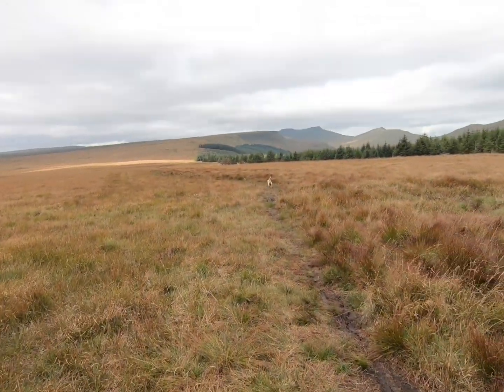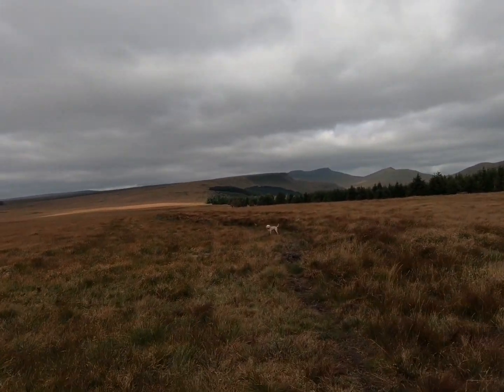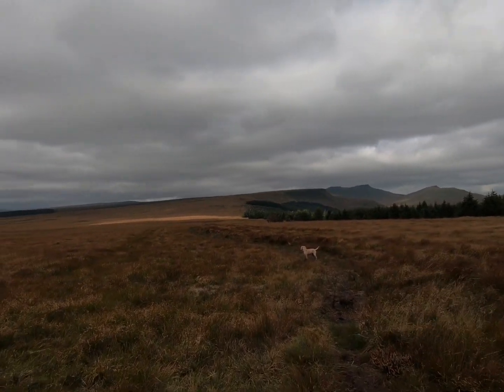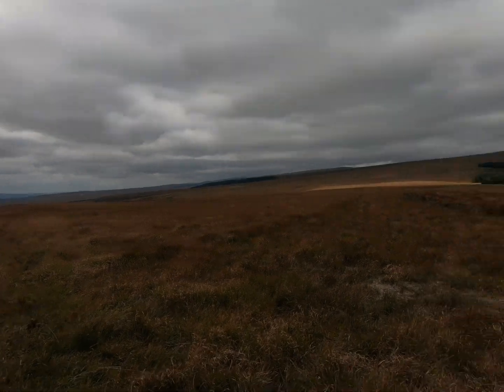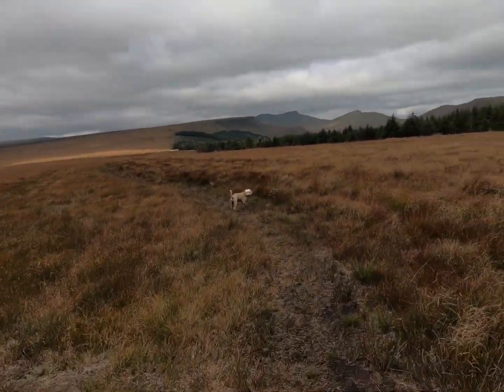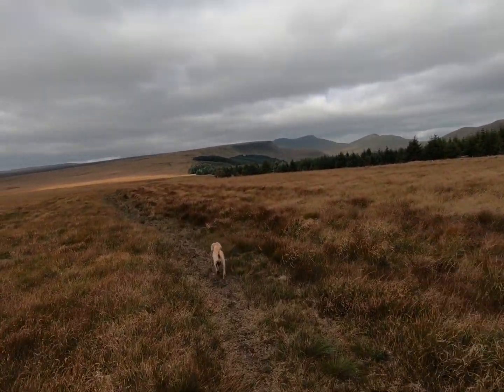It's starting to get boggy, so I spoke too soon. It certainly will be boggy down that dip. Ah, there's the side path. I can see that on the map nicely, so good to orientate where I am. See you in a bit.